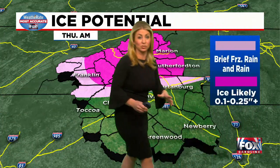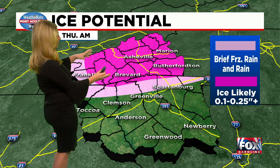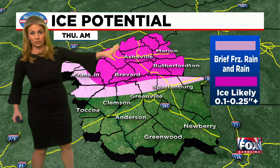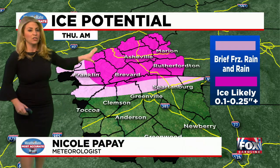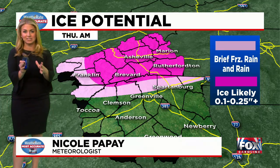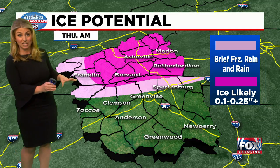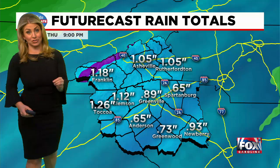The ice potential to really become a coating is most of a risk in western North Carolina from Waynesville and Cullowhee and Sylva on eastward. Brevard, Hendersonville, Asheville seeing this. Lake Lure and Marion all seeing this. Those in the lighter shading pink areas, including the northern upstate, it's more of a brief freezing rain or sleet, kind of mixed with rain, so less of a threat for widespread issues, but still a concern for a patch or two of ice. And here's the other issue today.